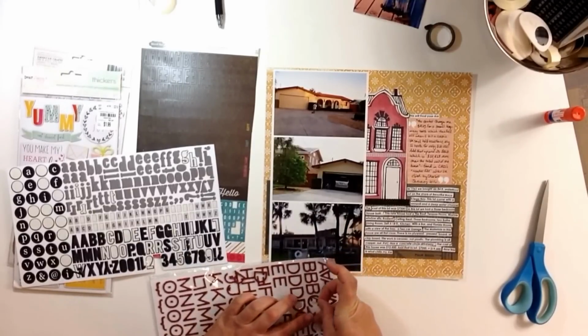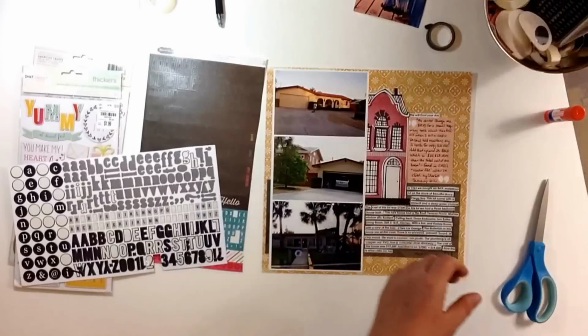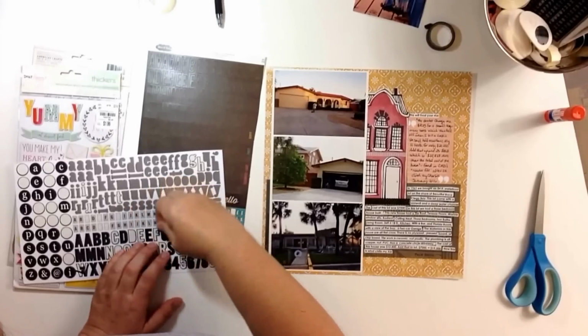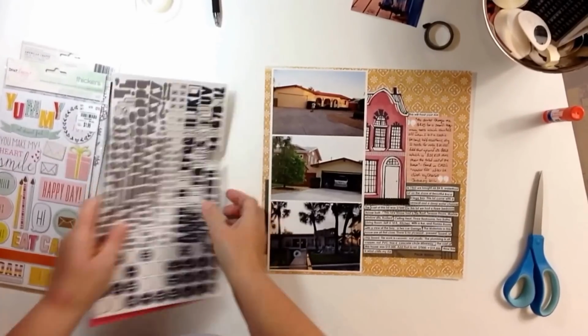I'm making a mess of these brand new letters. Oh my gosh. Okay. Let me look for some. So I'll put this one back. Let me look for some white letters.